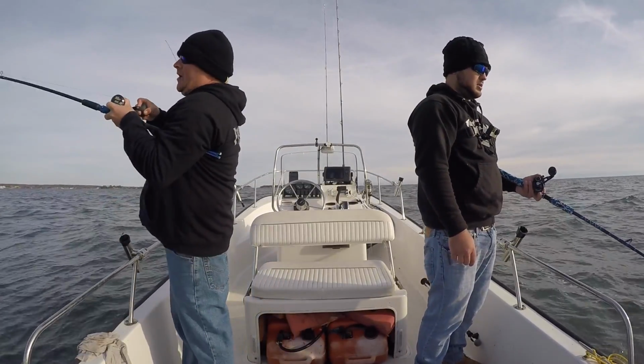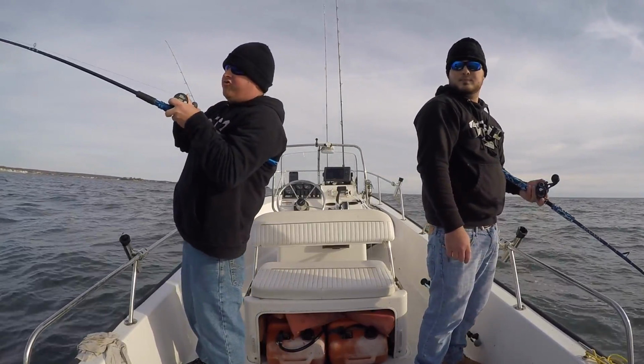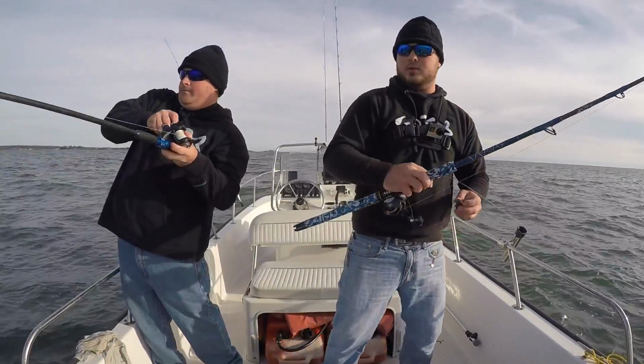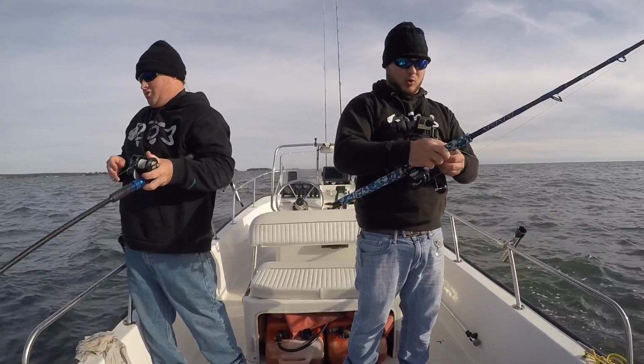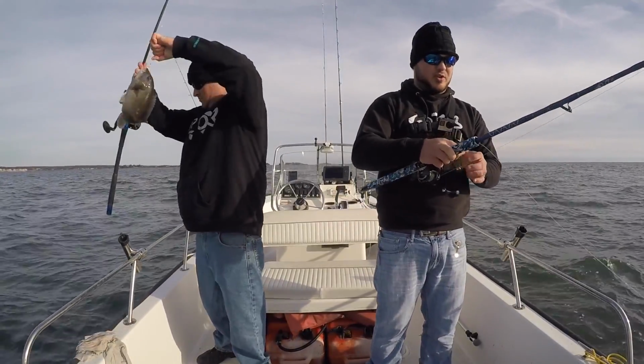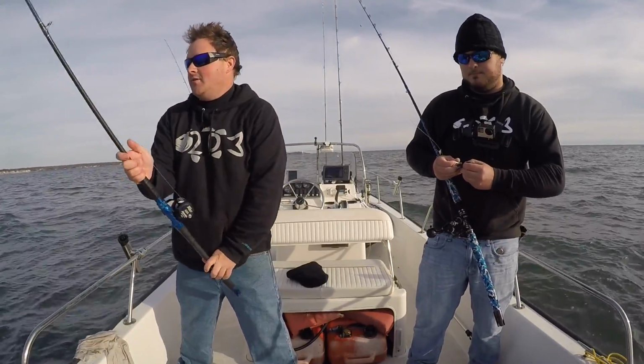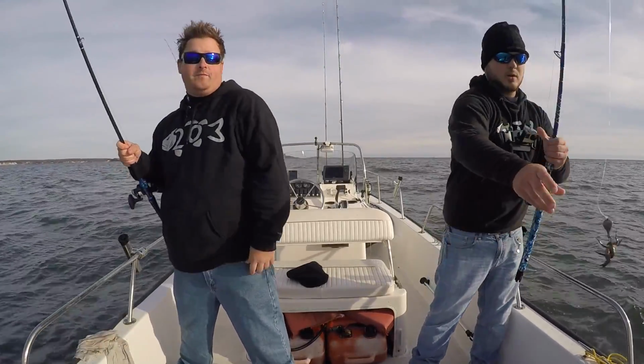Now, tog can be quite active on some days, but on other days, like in this situation, you really had to drop the bait right on top of their heads to get them to bite. What I normally do is I use a 10-second rule. I'll leave the bait in one spot for 10 seconds. If I don't get hit, move it a couple inches either direction. It'll help you get a lot more bites.